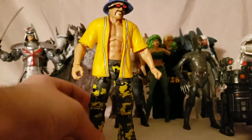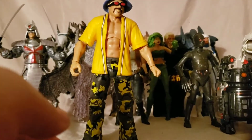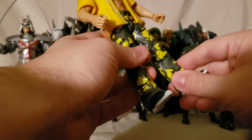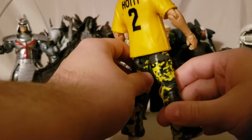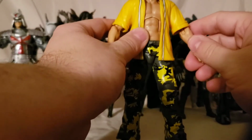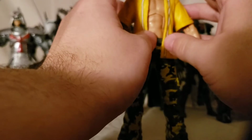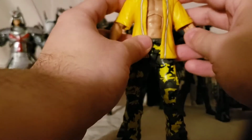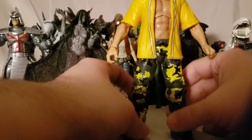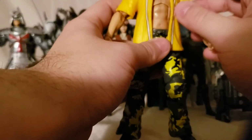Alright, there we go. We finally got the glasses and the hat back on. Actually, really good figure. I really like the camo pants. I know it's not going to happen, but I think it would be really awesome if they did a Grandmaster Sexay in this same kind of gear, again, just to complete that trio. I don't think it's going to happen, but I wish it would.